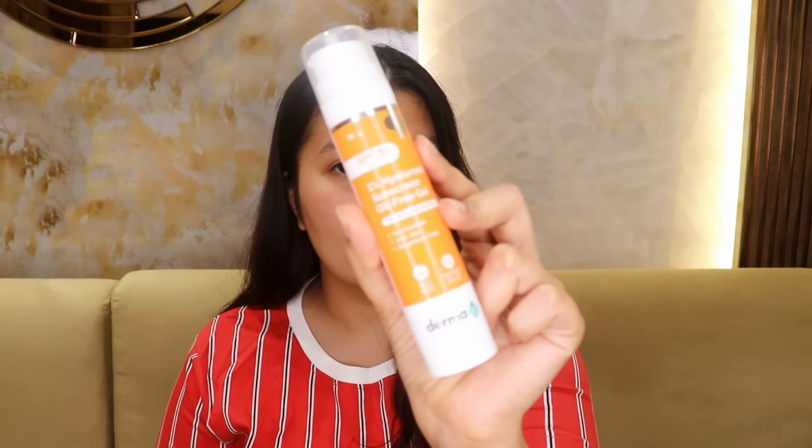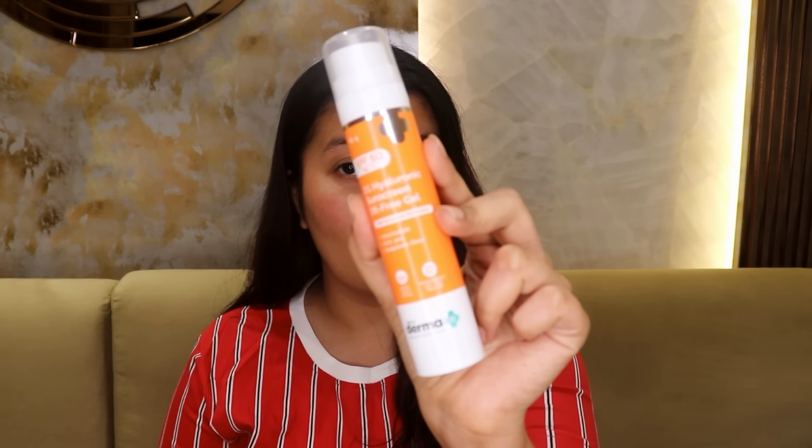So the formulation of this is brilliant, and Derma recently launched another variant in this. This is the Derma 1% Hyaluronic Sunscreen Oil Free Gel. This one has more like a gel-like texture. Let me just show you.